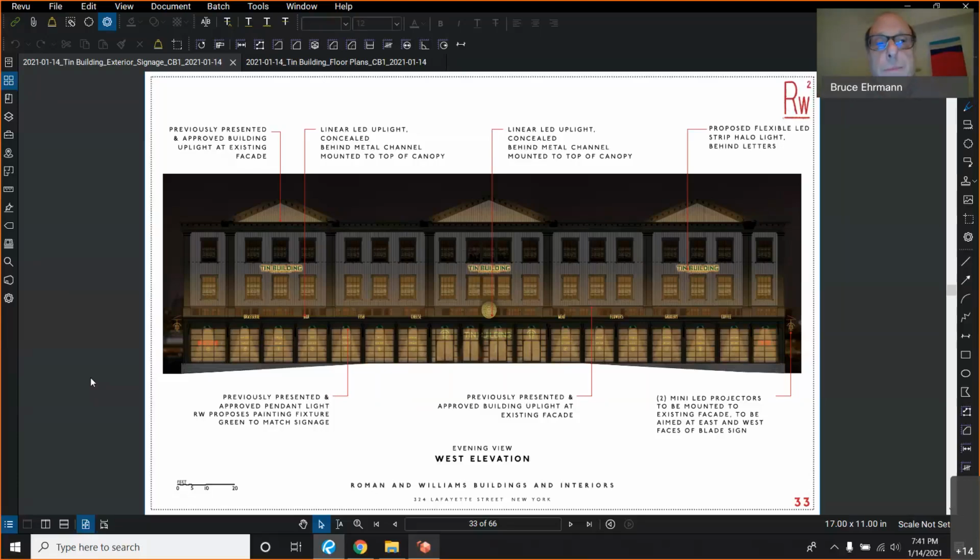I don't hear objection. I mentioned the degree of lighting. There's a lot of signage, but they don't have to be mentioned if it's the sense of the committee that they don't have to be mentioned. I would propose a resolution of approval, and this is a pretty big approval.